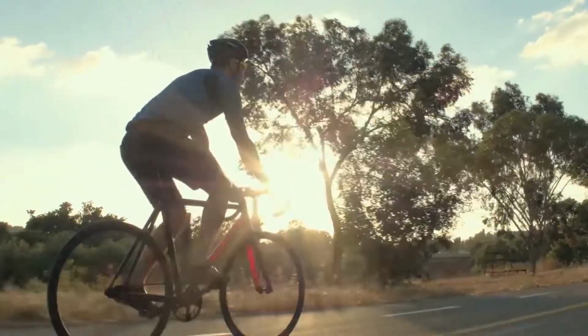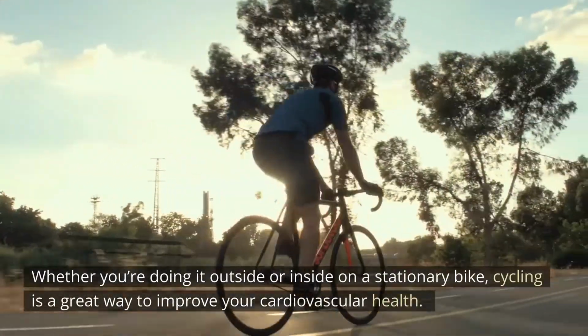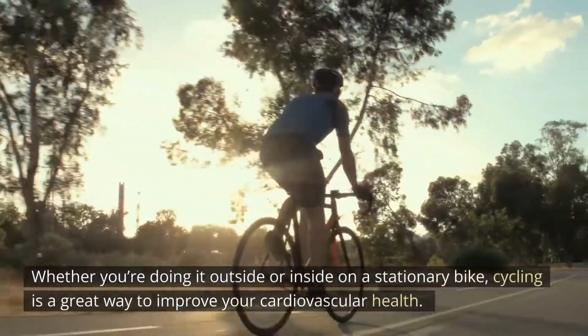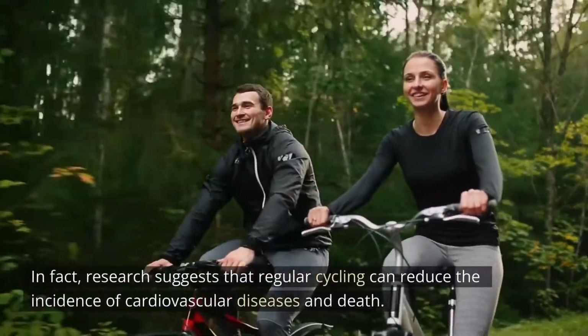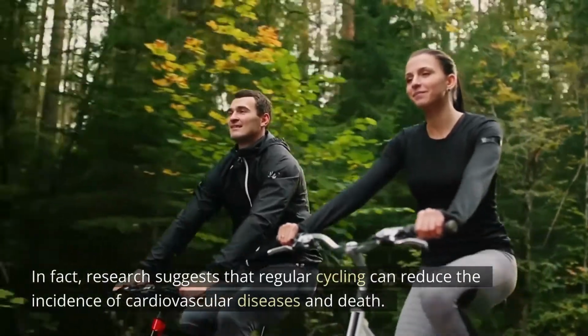Cycling. Whether you're doing it outside or inside on a stationary bike, cycling is a great way to improve your cardiovascular health. In fact, research suggests that regular cycling can reduce the incidence of cardiovascular diseases and death.